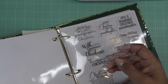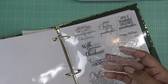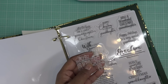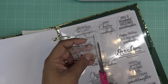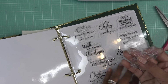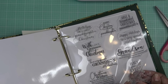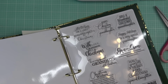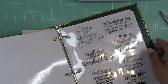Some people would definitely just cut that off. And to be honest, I probably would, because it's going to be a long time before I use the granddaughter sentiment. Fingers crossed. So what I would do is take the scissors and just cut it off, and you can still use it. I know people do that kind of surgery stuff. I normally don't, but with this kind of thing, I probably would, because I do like that sentiment. It's cute.